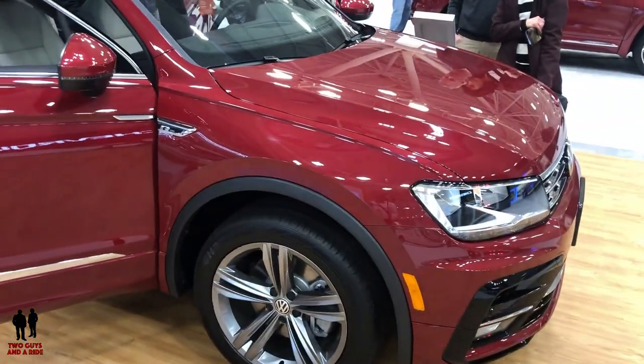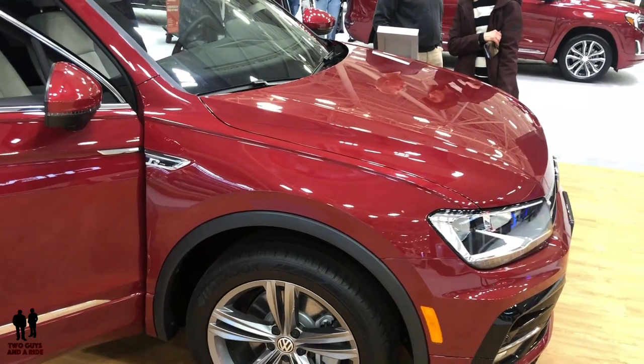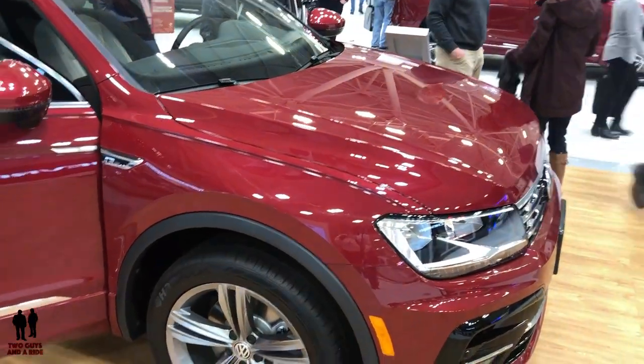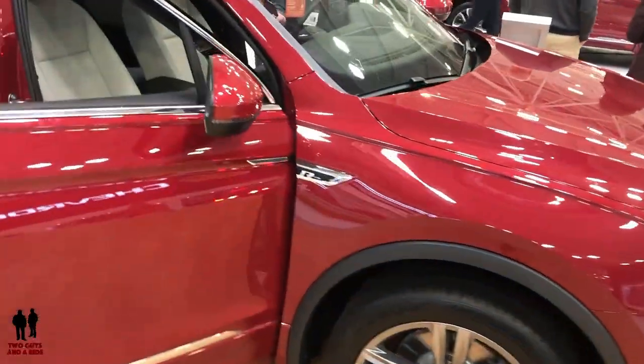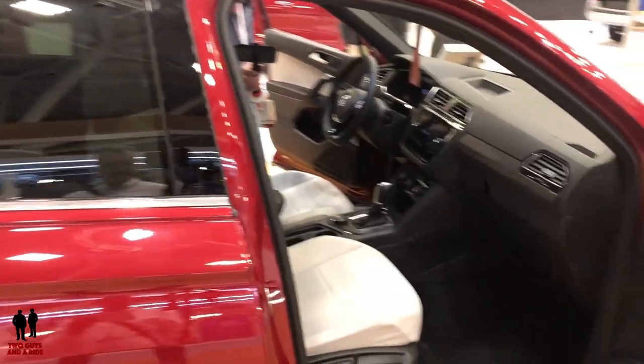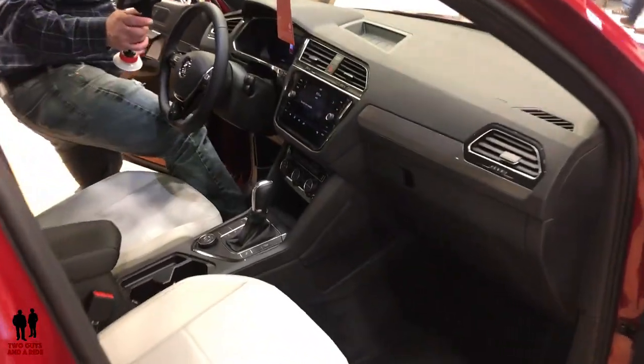Features available are adaptive cruise control, blind spot monitor, light assist, lane assist, park distance, front assist, and rear traffic alert. There are LED headlights and front lighting, adaptive front lighting with LED tail lights.